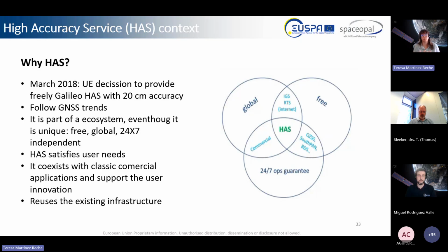So there are many positioning systems, but the High Accuracy Service, let's say, is unique, and we will see why. It is designed as part of a wider GNSS ecosystem, yet remains unique: it is freely available, globally accessible, operating 24/7, and fully independent from commercial correction services. So this is why it's unique. It has addressed growing user demands for higher accuracy while coexisting with traditional commercial solutions. You can see here in this picture another solution, and why HAS is unique.